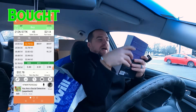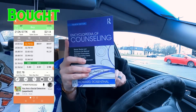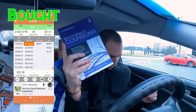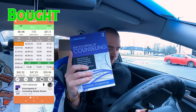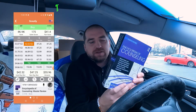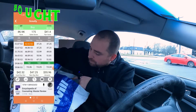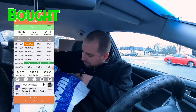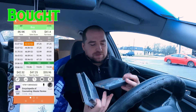The last book we have, textbook, 4th edition, Encyclopedia of Counseling. Merchant fulfilled, 20 bucks. FBA is 27, so we will list this merchant fulfilled. And as always, when we can send stuff in FBA, we will go ahead and send that into FBA. So the books, we did really well. No complaints about that. Now we're into some DVDs.